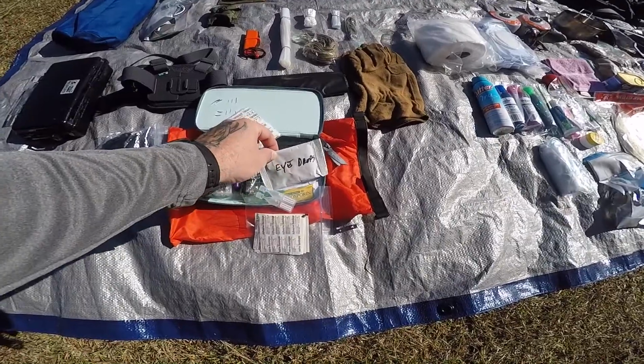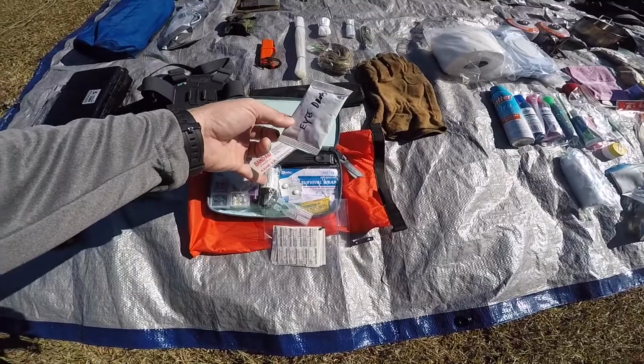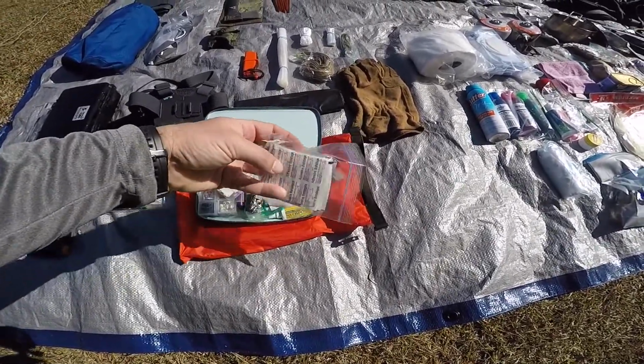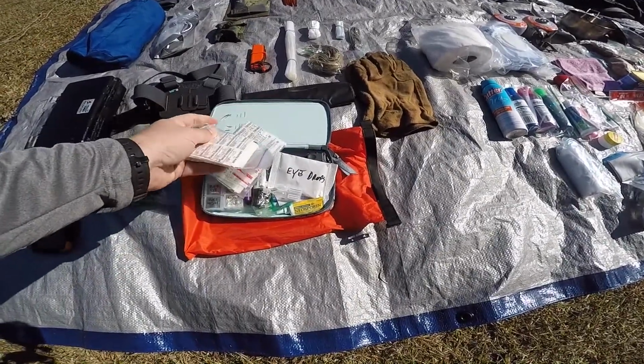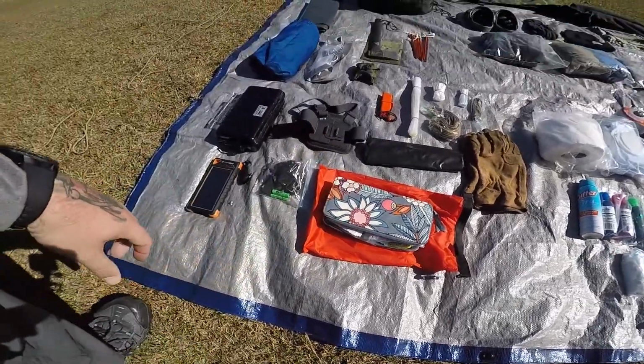Got eye drops. I get really bad dry eyes sometimes. I have a survival wrap down in there. I have some iodine right here, a couple more of my eye drops. These right here are some of the adhesive bandages, just in case I need to close up any type of wound or anything like that that I get while I'm out there.